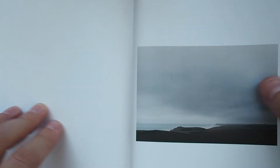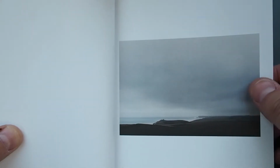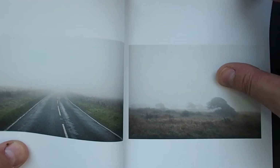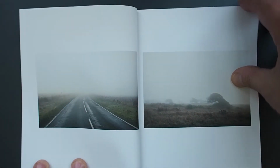Beautiful quality to it, almost like a watercolor, but it's almost like a painting, and it's gorgeous. Let me just adjust it again, so that's about it, right? So I'll leave it at that.